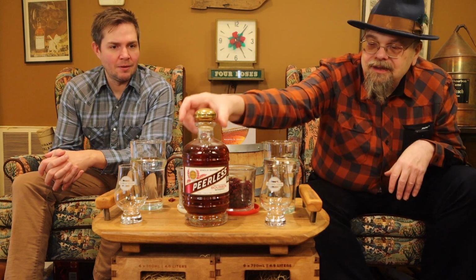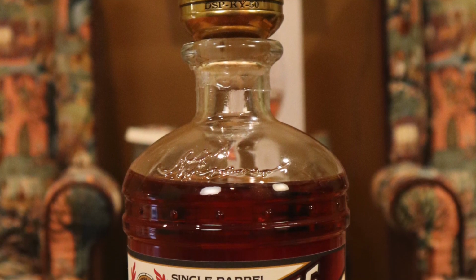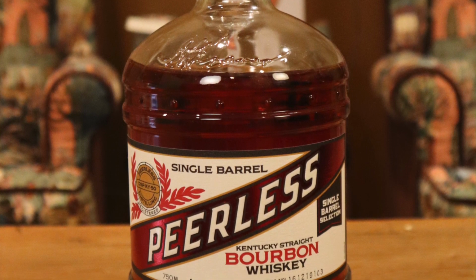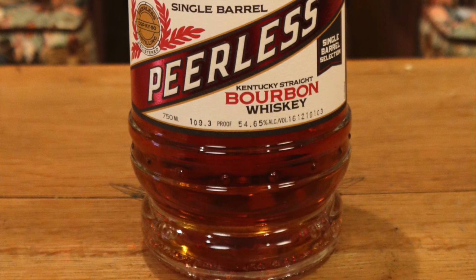Howdy. And today we are going to taste a single barrel pick of Peerless Bourbon, picked by the Bourbon Society here in Louisville. It is 109.3 proof, and it's a sweet mash bourbon, of course. They don't add any water, they don't chill filter. December 20th, 2016 is when this went into the barrel.